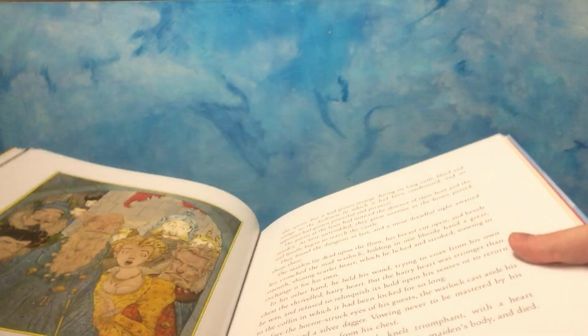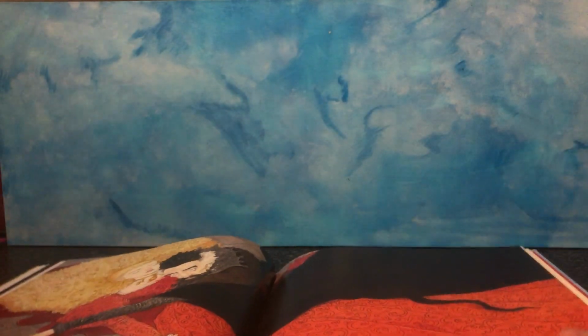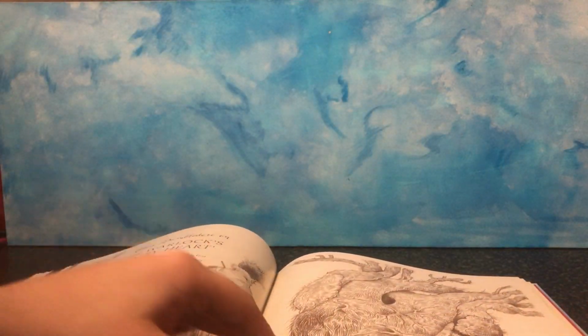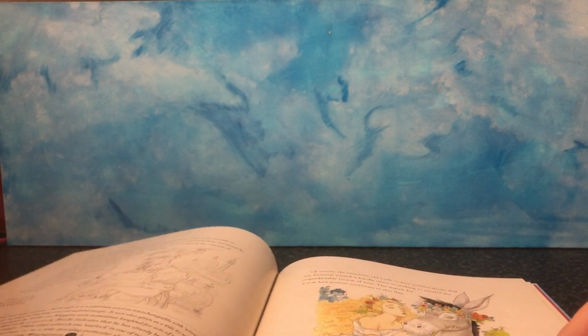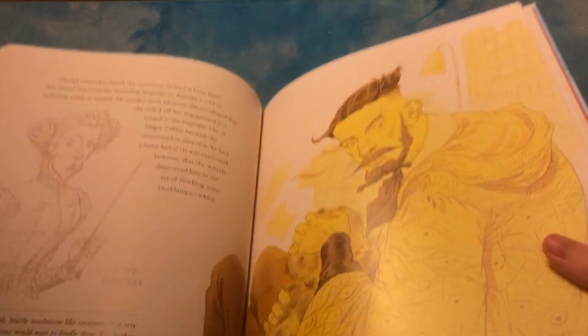So I would definitely recommend this. You could give this to your kids and they would read it as a... Whoa. Gruesome. They would read this as a bedtime story. The Warlock's Hairy Heart. Come on, I want to skip to the Tale of the Three Brothers. I want to see that just a little bit. I mean, this art is just insane.